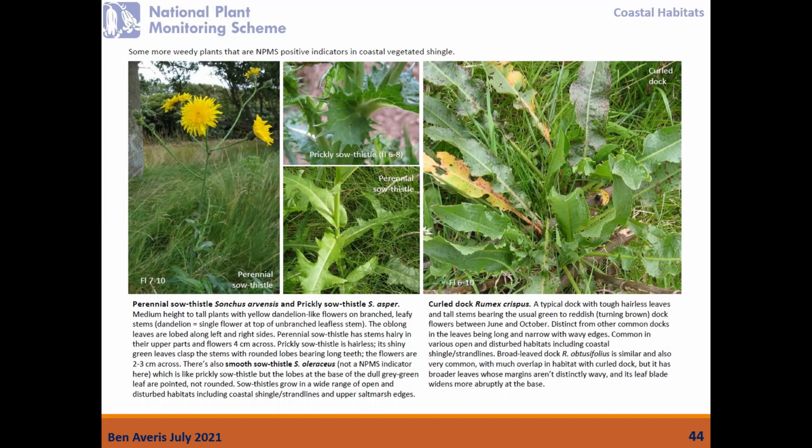If you find something that looks like that, but has the leaf base not so rounded, but more tapering to a point on each side of the stem, then that's the smooth sow thistle, which is not included as an NPMS indicator here. So the three sow thistles aren't difficult to tell apart, really. The prickly sow thistle tends to look a bit more shiny than the smooth one as well.